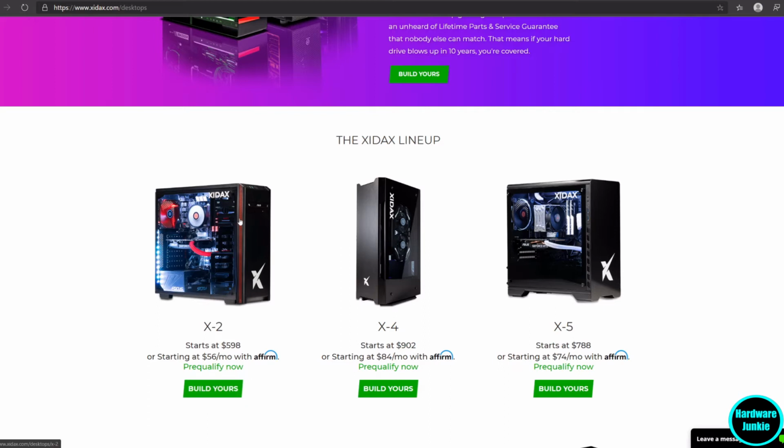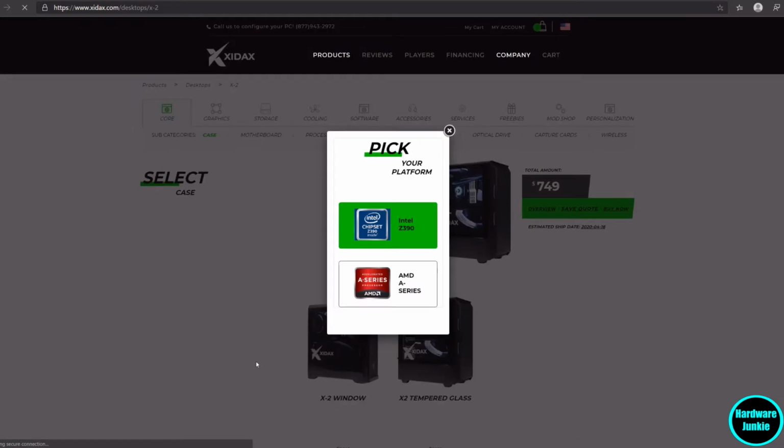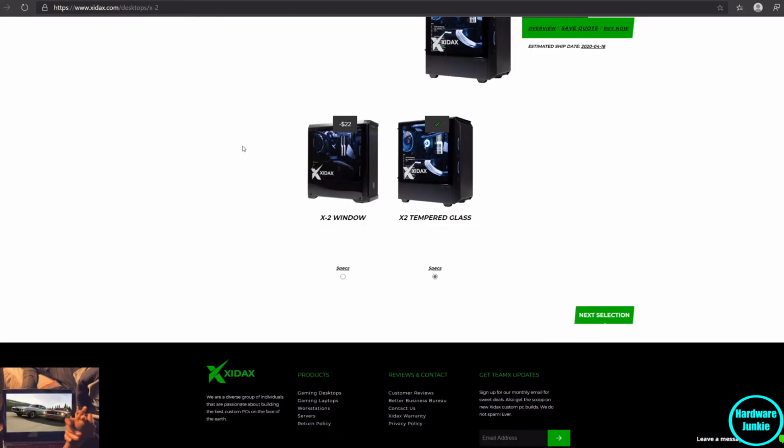We're going to be going with the micro ATX case, because I think this is where most people would probably stick around. ATX really doesn't make a huge difference. It just kind of goes at a premium. Yeah, it doesn't really offer a whole lot for people who aren't really PC enthusiasts, so we're just going to go click on the X2. And we're actually going to go with AMD, and we'll do one with Intel to see which one we can get at a better price point. So we're going to go with AMD A series.